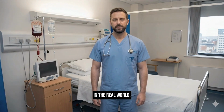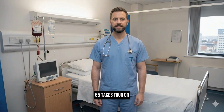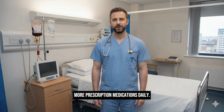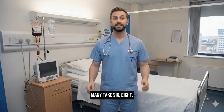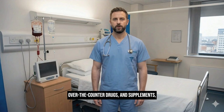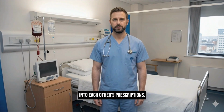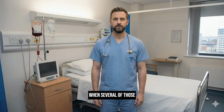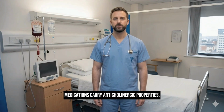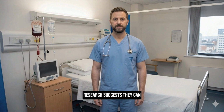But here's what happens in the real world. Seniors don't take one medication. The average American over 65 takes 4 or more prescription medications daily. Many take 6, 8, 10, or more. A combination of prescriptions, over-the-counter drugs, and supplements, often prescribed by multiple different doctors who may not have full visibility into each other's prescriptions. When several of those medications carry anticholinergic properties, they don't just add to each other's effect. Research suggests they can multiply it.